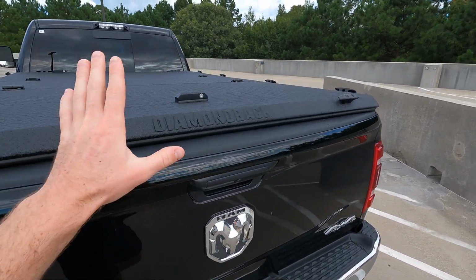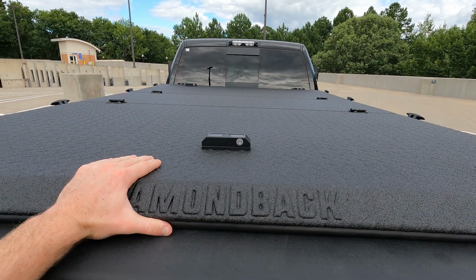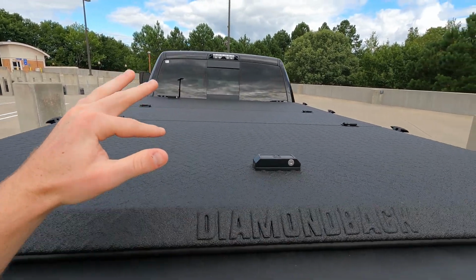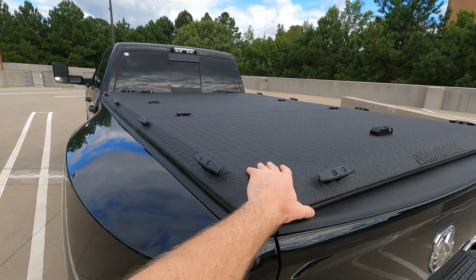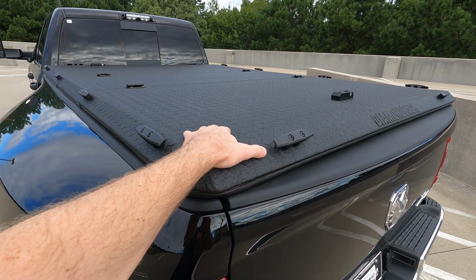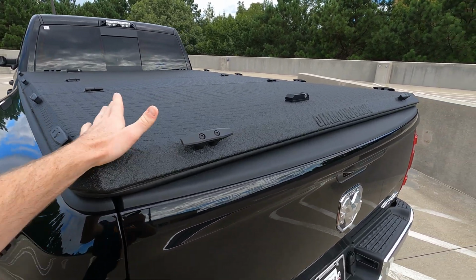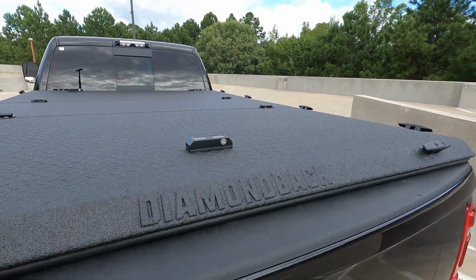So this again is the Diamondback HD bed cover. It's their original bed cover. They have other options if you want to get kind of fancy, but those bed covers that they offer have a lower rating for the actual carrying capacity. So just decide for yourself what you want if you're gonna go with this.